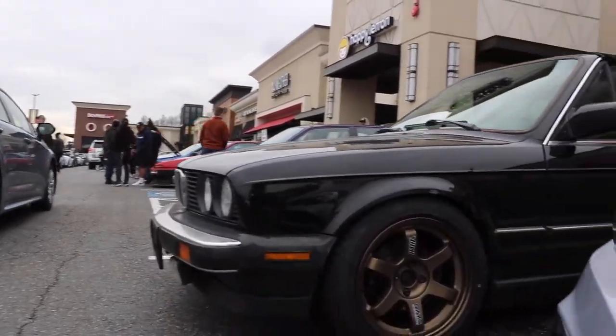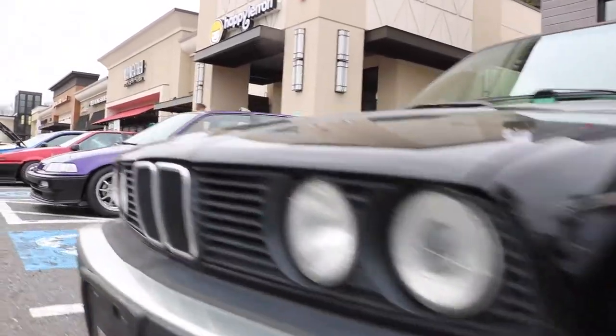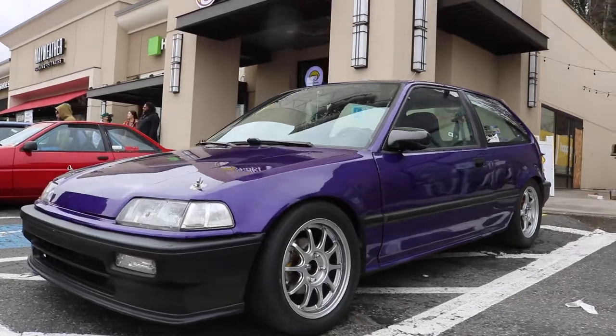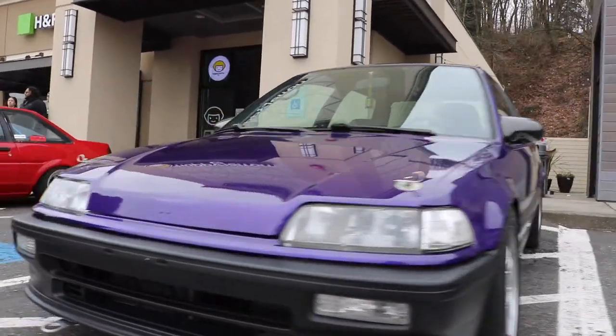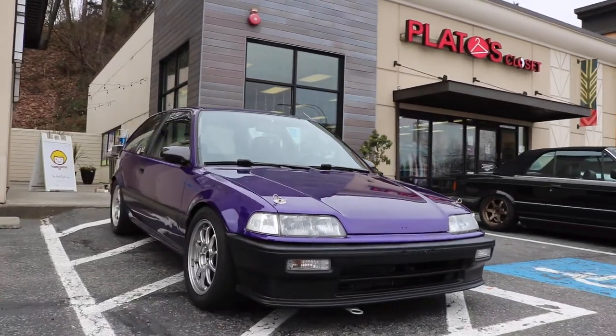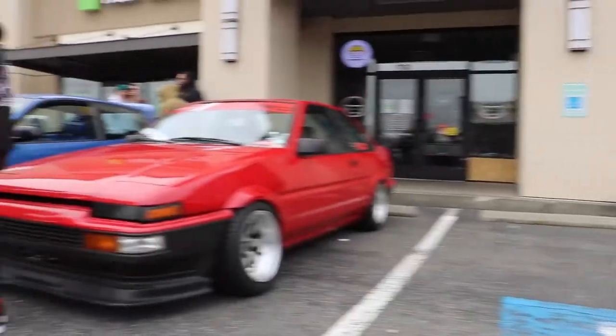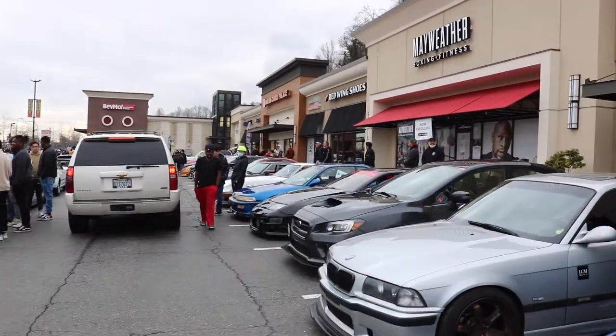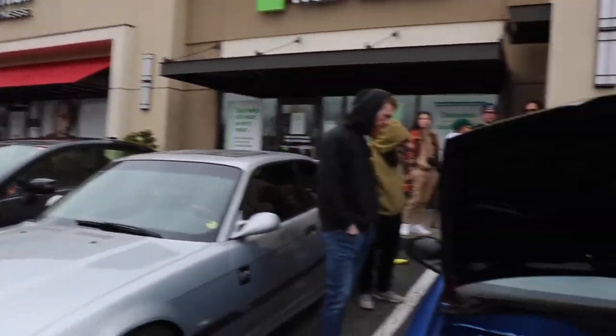V30 with some TEs. Nice. And we also got this fast guy over here, Jalen. He's really good at autocrossing with this car. Gets faster times than S2000s. What a legend. 886. Nice. But yeah, ooh, K-Swap.